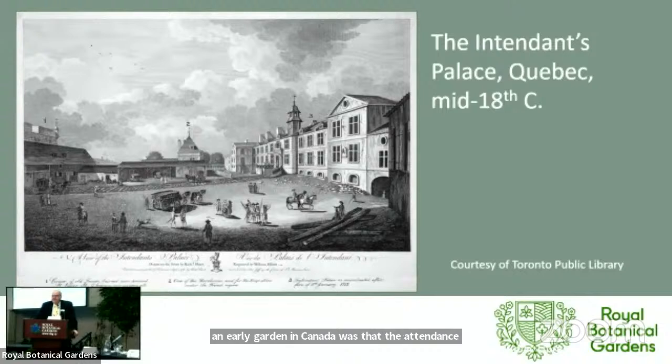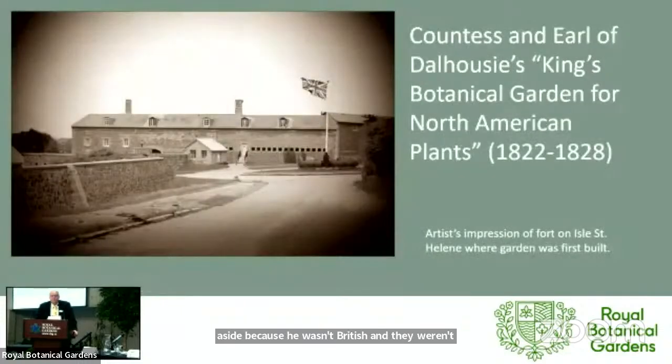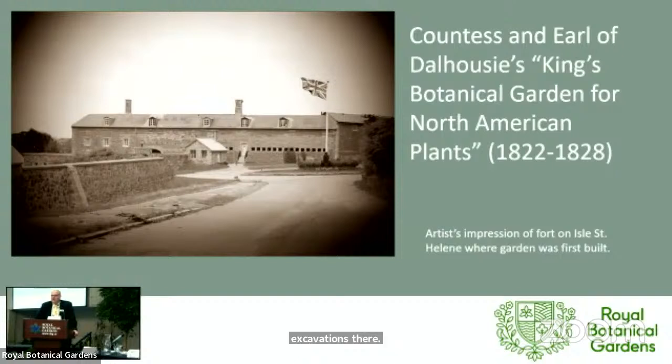In the middle of the 18th century, there was a very important botanist here named Michel, I'll get it wrong. I thought it was Michel Gaultier. His last name was Gaultier. He was a physician, and he collected an enormous amount of plants and contributed to knowledge, which all went to Paris. And then a few years later, when the British took North America from the French, he was forgotten. All that work was swept aside because he wasn't British, and they weren't really interested. Although that's a great site today because there have been archaeological excavations there, and they found the plants in the garden. We have the reconstructed list of the plants in that garden from the seeds in the soil.